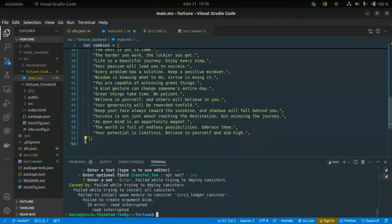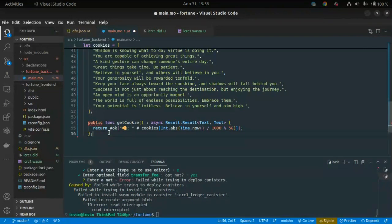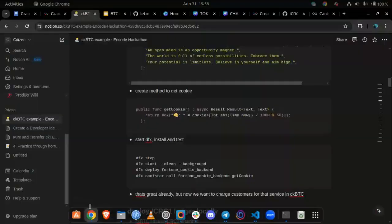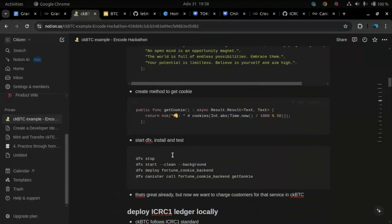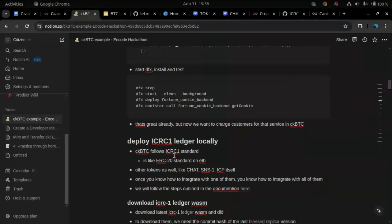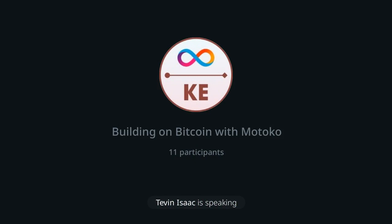Let me close this first. And then get cookie. Of course, it needs to return something. That's why it shows an error. Create that already. Because of time, I can see we literally have like 1 hour. Basically what I'm doing is I'm just following this bit of code.